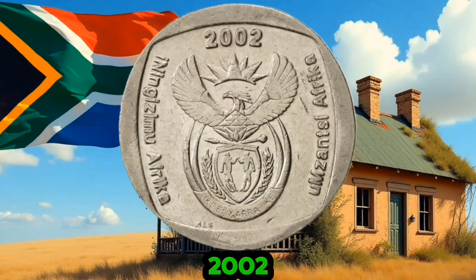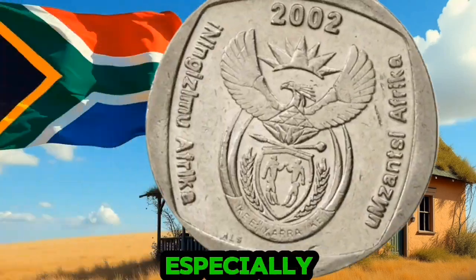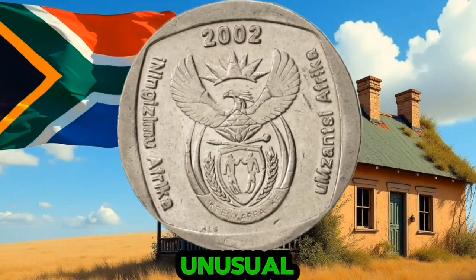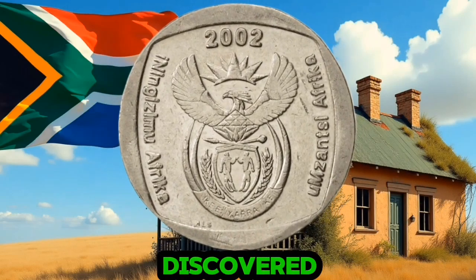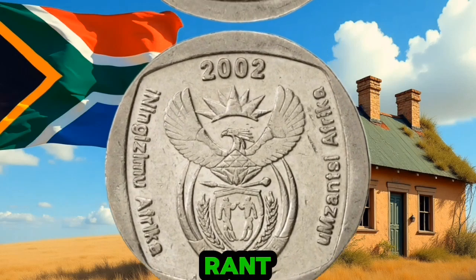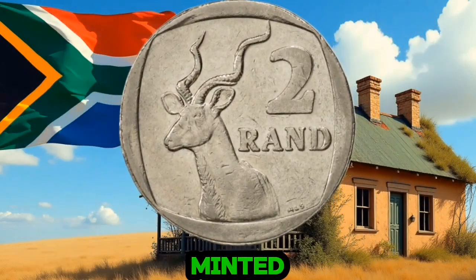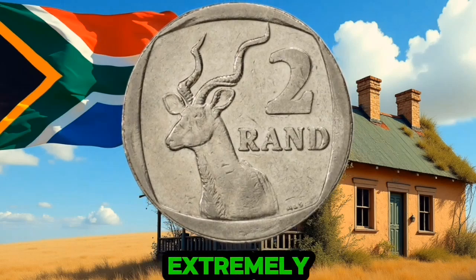In 2002, the coin was not meant to be rare or special. However, over time, rare varieties, especially with certain minting errors or unusual features, have been discovered. Among these, there's a special error variety that sets certain 2 Rand 2002 coins apart. Some of these coins were mistakenly minted with slight differences that make them extremely rare.